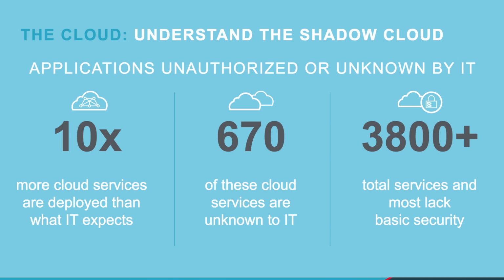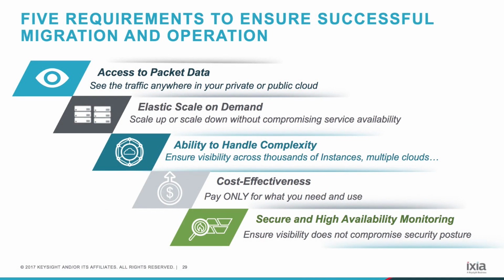Again, you still need to be able to access data. What we're seeing is that a lot of customers who are migrating to the cloud either want to use their same tools on-prem, so they want to send the data from the cloud to on-prem, or they might be also migrating their tools to the cloud too, but they still need to have access to packet data. But guess what? Amazon doesn't have a service for packet data. So there's no easy way to access it. What you used to have on-prem is not easily available in the cloud. So you need a solution there.